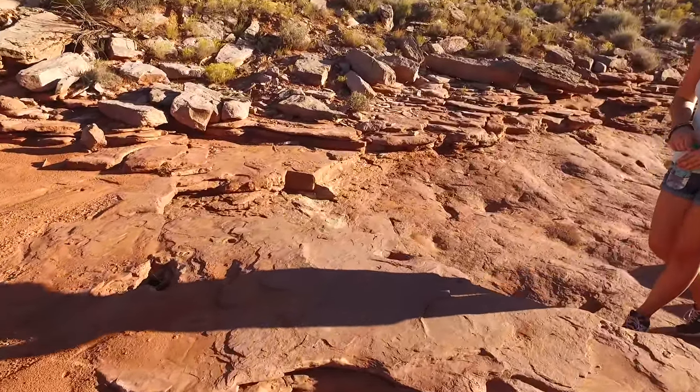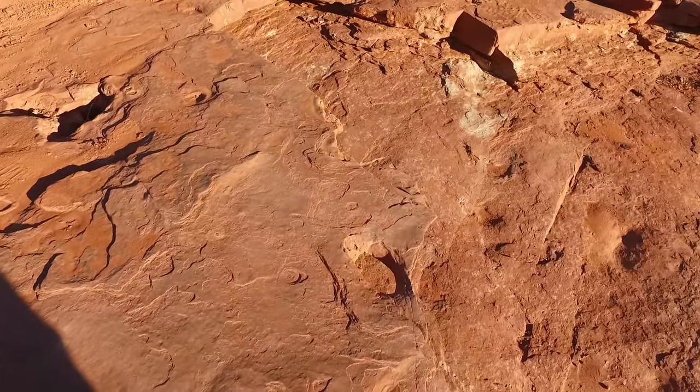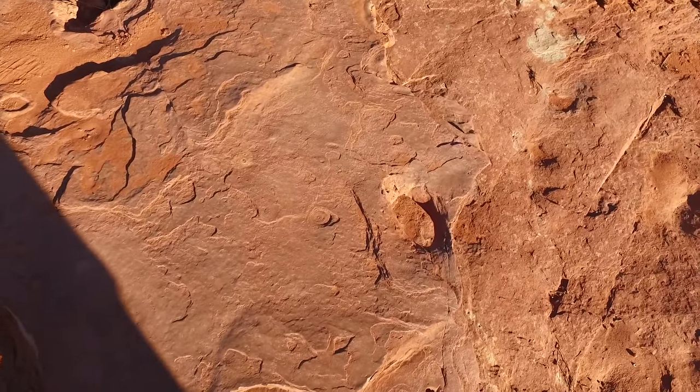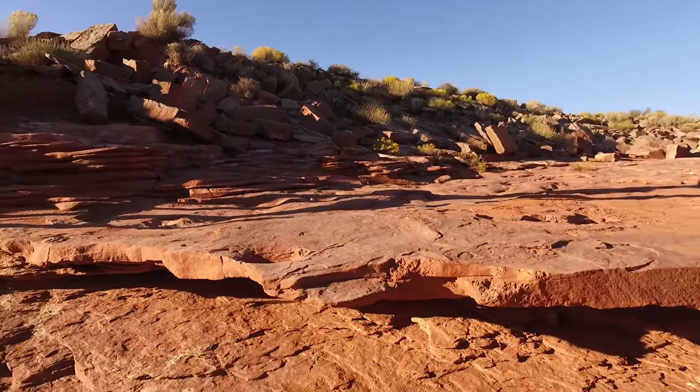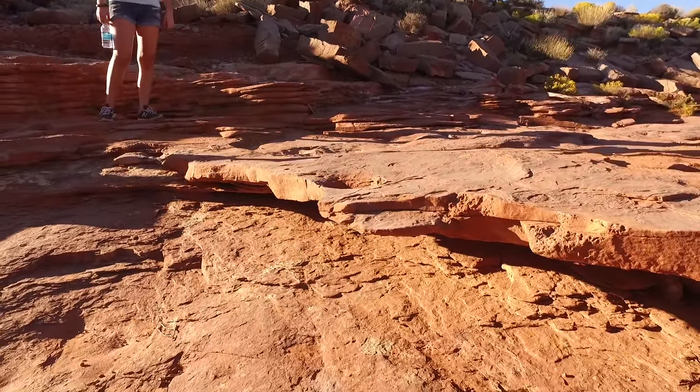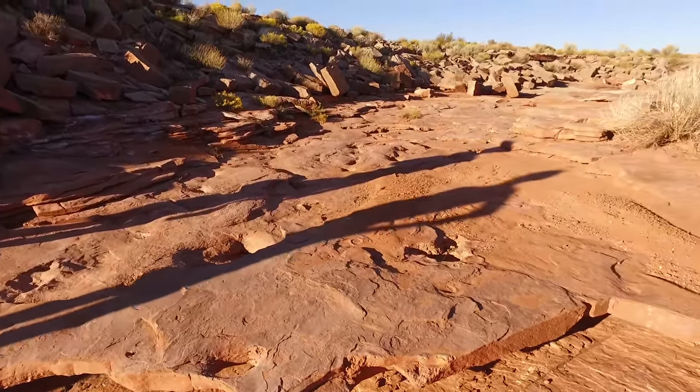Oh yeah, look at that. Oh yeah, little baby arch. Yeah, cute. Yeah, that's erosion. That one was cool. There's another one that's like that too. Really cool. Yeah, it's a fun little wash.